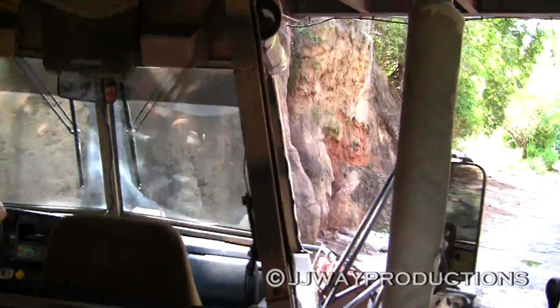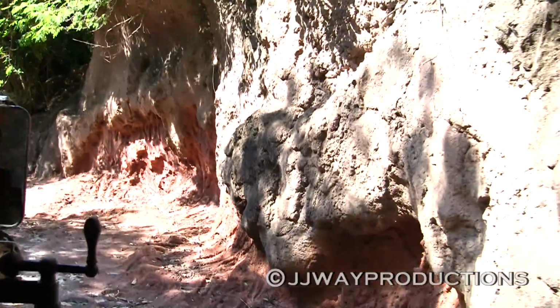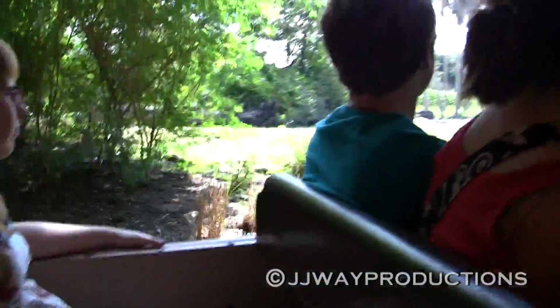That's right. Hakuna Matata. Now, we made it here to the clay pits in one piece, luckily. You can look all around here and see tusk marks in the clay. Elephants come here, they dig the clay out, and then they eat it. That gives them vital minerals they don't get in their usual diets.